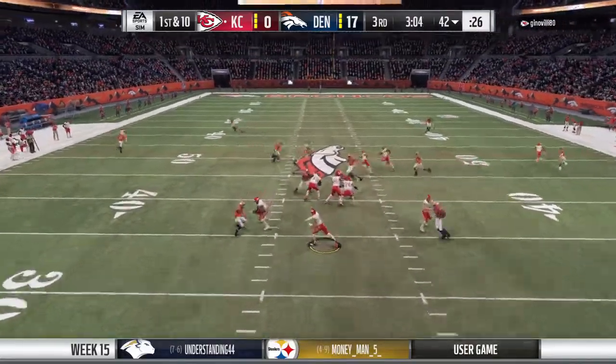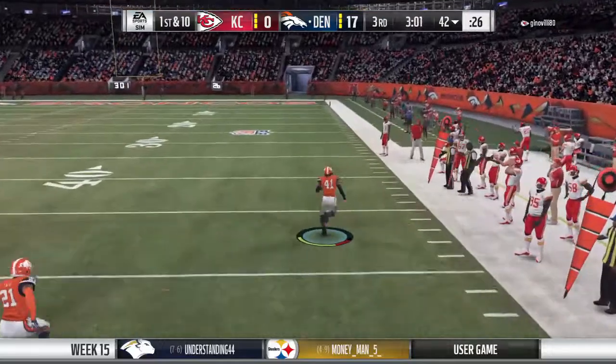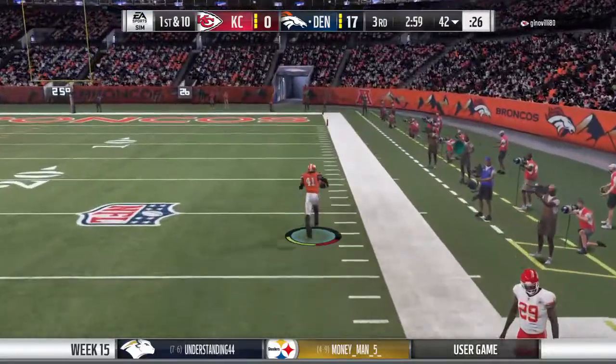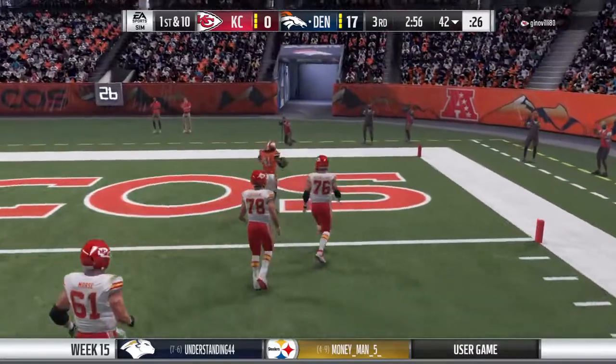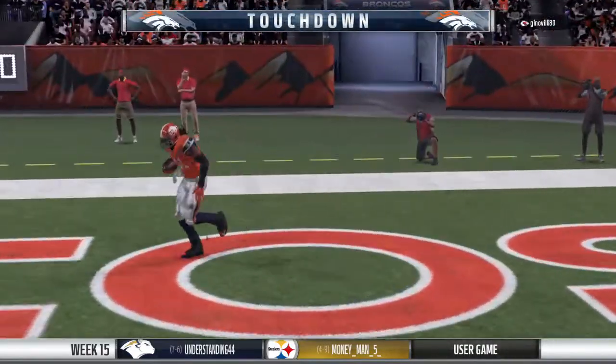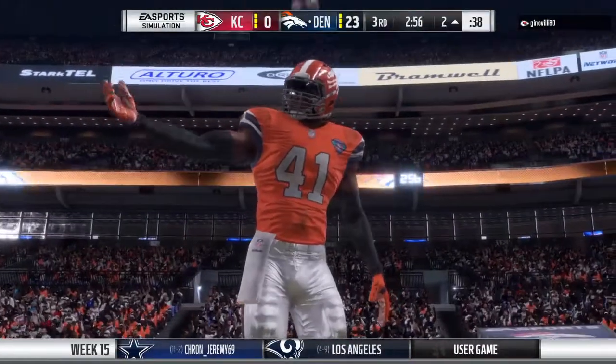On 1st and 10, here's Mahomes. And for the 4th time tonight, it's an interception. Picked off near the 42. And he takes this one back into the end zone. And the Bronco defense has a touchdown.